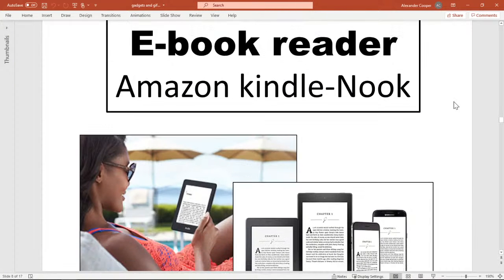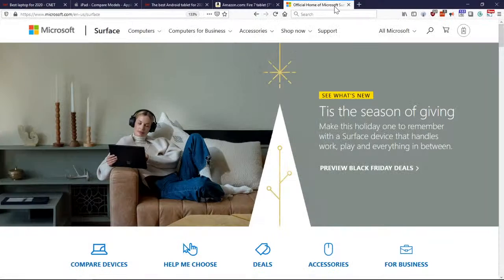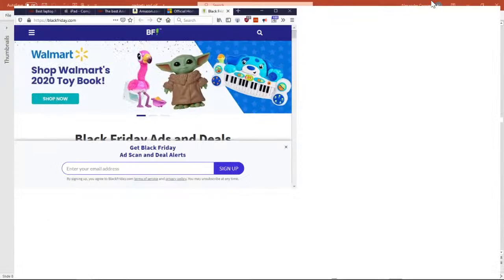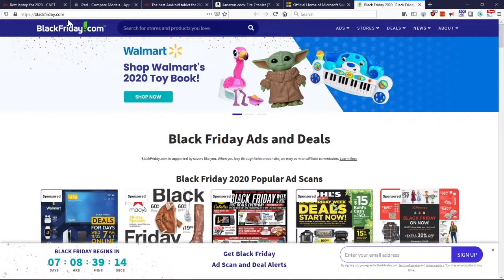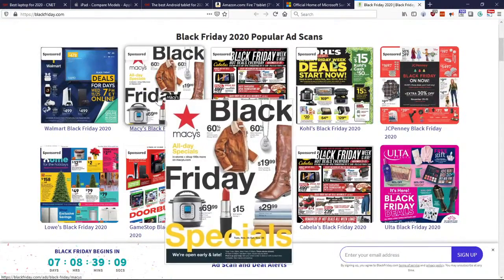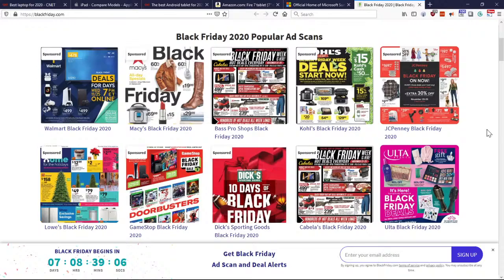All right, so let's talk about our e-readers a little bit. So our Amazon Kindle, Nook, and everything. And I did mention in our other class that Black Friday sales papers are out and everything now. So if that's something that you have in mind, want to look at all the sales papers, I basically recommend blackfriday.com. And you can see all the papers for Walmart, Best Buy, you know, all that kind of stuff, and see what kind of deals they're running.